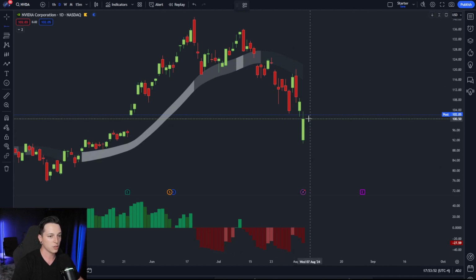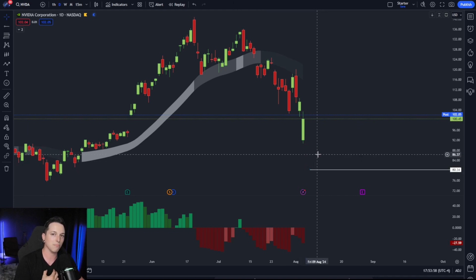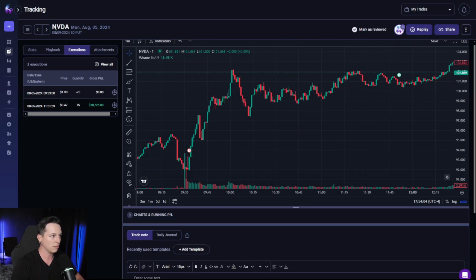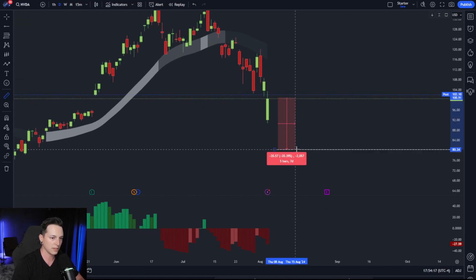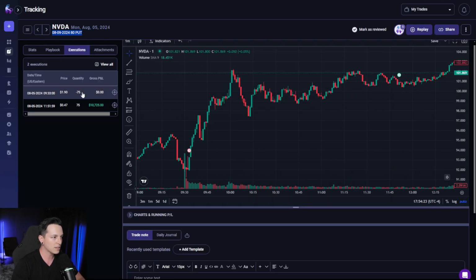So in this case, I sold a cash secured put for $80. This means that me, the seller, I am bullish on Nvidia. But what I'm saying with this contract is that I do not believe Nvidia will close by this date, 8-9, so this Friday, below the strike price that I picked, and the strike price that we picked was $80. So what this means is that as long as Nvidia didn't close below $80 by this Friday, I'm going to make my premium. Now, the max I could have made on this position was about $15,000. So I made 75% of the max that I would have potentially made if I held this contract.